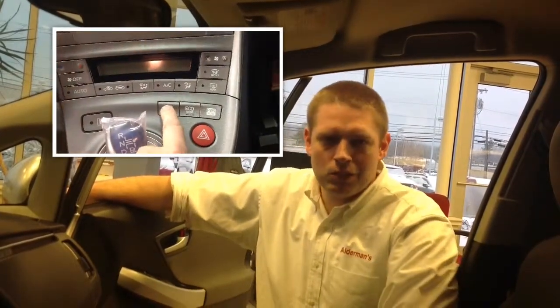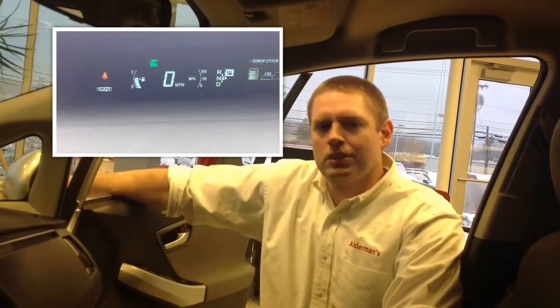EV mode, you just press the EV mode button on the console. Basically what that's going to do, the electric motor is used to drive the vehicle at slower speeds. So if you're in a city, you want to hit that EV mode button. It's particularly effective in bumper to bumper or stop and go traffic.